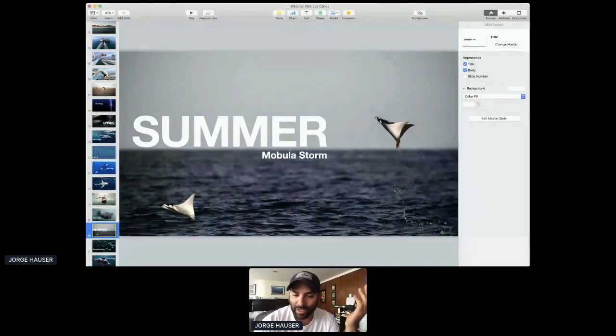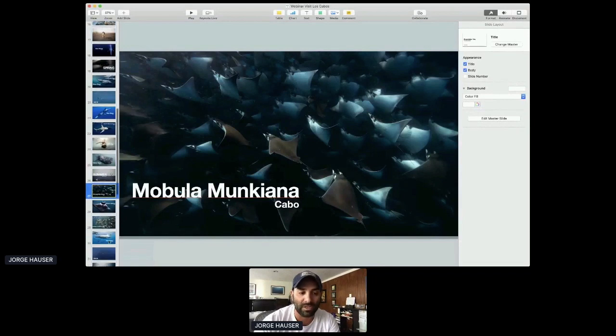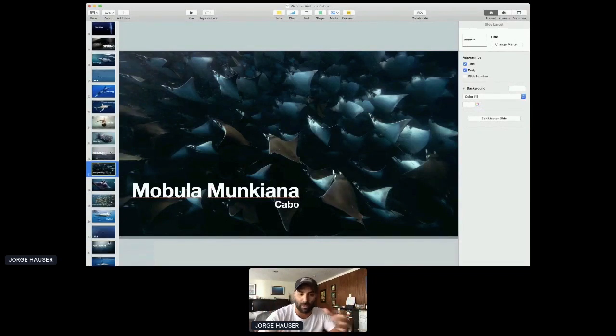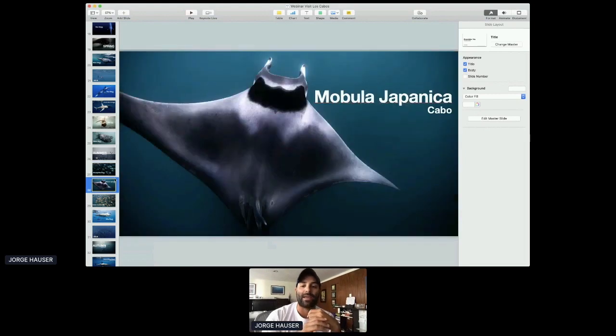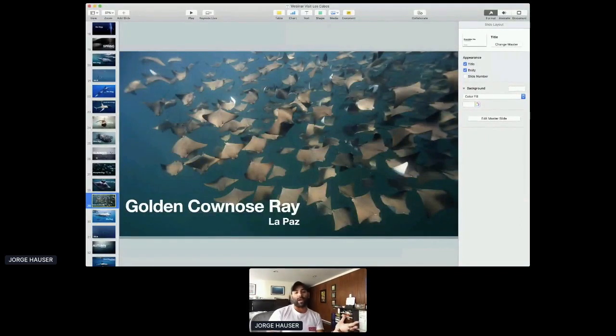Now, moving to the summer, that's when all the different mobula species come into play. So we have the Mobula munkiana, which is all the photos you've seen of the large schools. That's a munkiana. Then the Japanicas, they move in smaller schools. They breach out of the water as well. And I had never been lucky enough to get close to them underwater until this year during the pandemic. I spent a lot of time in the ocean, and I finally was able to get close to these guys. They're amazing. And then we have the golden cownose rays, which are pretty cool as well.